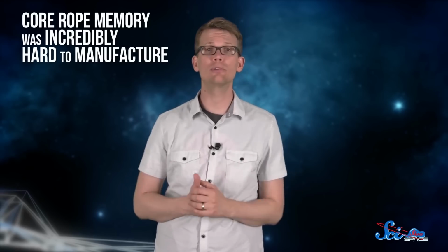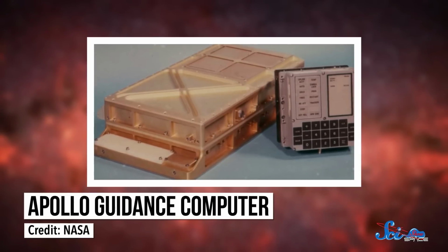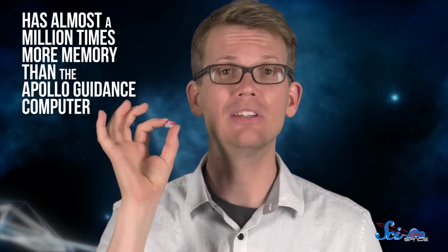There were lots of wires and donuts, which meant that core rope memory was incredibly hard to manufacture. It came out looking a lot like rope, but it was really a program made out of woven electrical pathways. It also provided the most storage per cubic centimeter at the time. The Apollo guidance computer came with a whopping 36 kilobytes of memory. This tiny micro SD card has almost 1,000,000 times that.